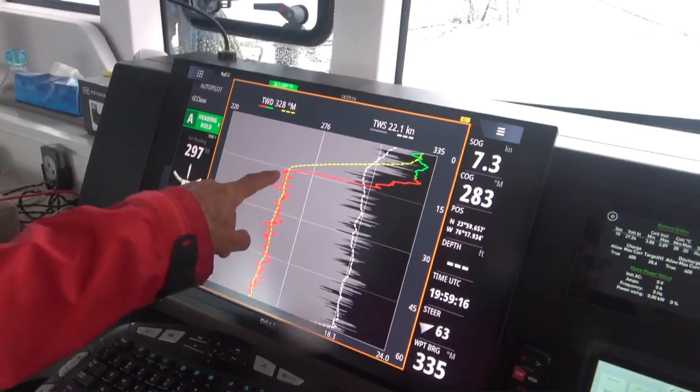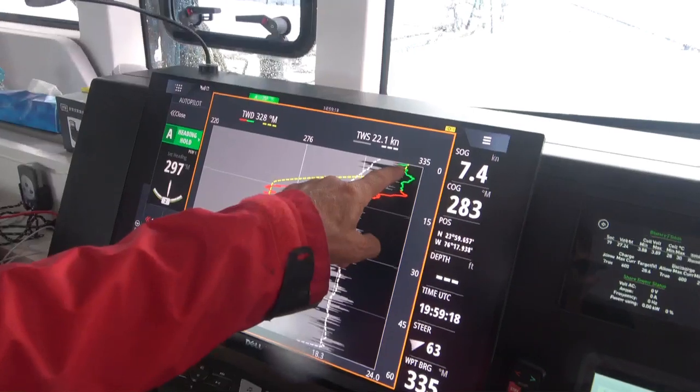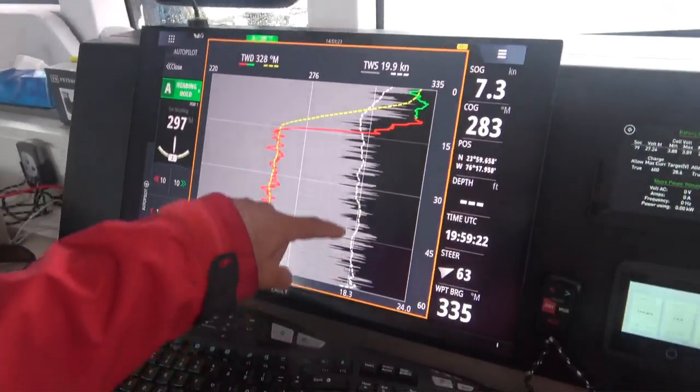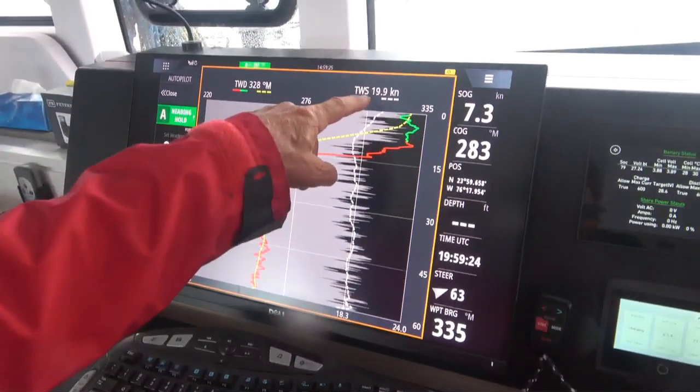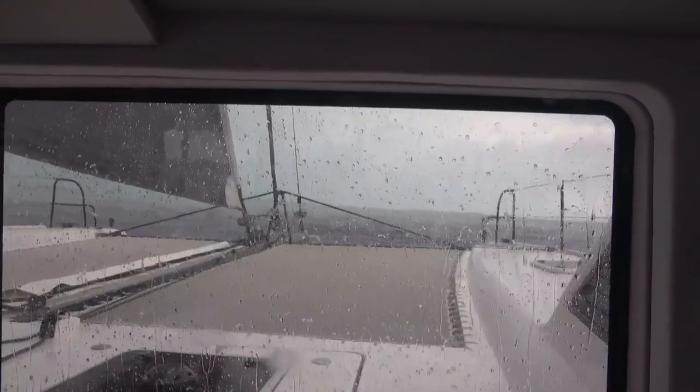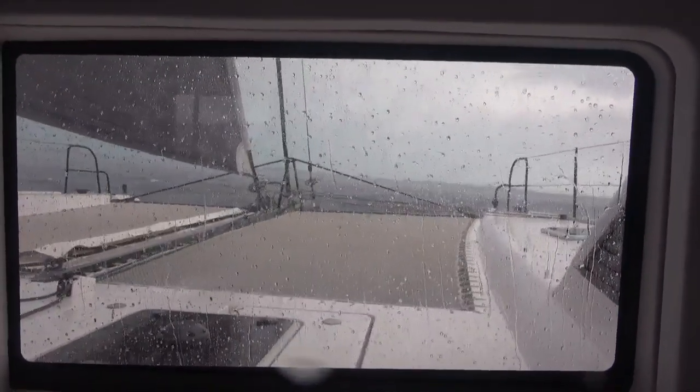260 degrees, and they switch all the way up to 330, 320 degrees, which is where it's at now. And the wind hasn't come up yet that much. It's sitting at about 20, but now it's going up to 23, 24 knots. At least it's going to get the salt off the deck. That's it.